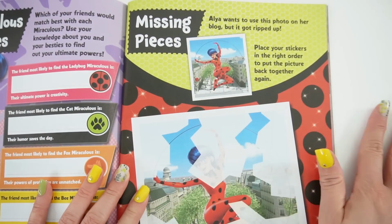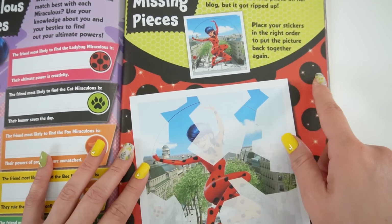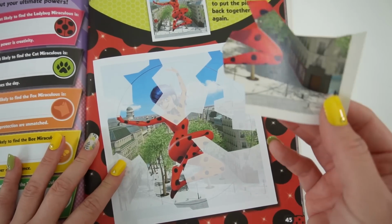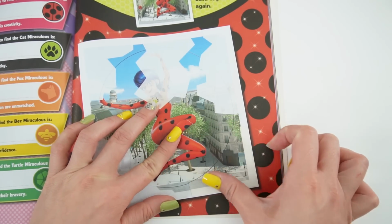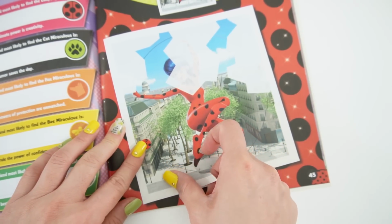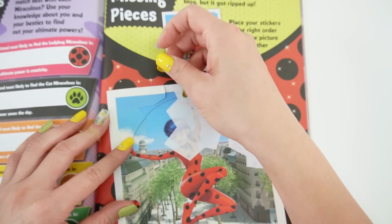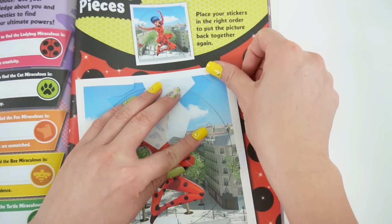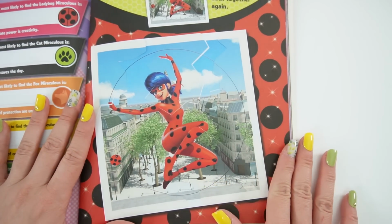So this is a missing pieces page. Aya wants to use this photo on her blog, but it got ripped up. Place your stickers in the right order to put the picture back together again. Here is the picture, and here are the torn up parts, and we need to put stickers on them. Here's our first piece. We have a knee. Here's our second piece. We have her yo-yo. Here's our next piece. This is a corner piece. Next piece, we have another corner. And here's our final piece with Ladybug. There we go, here's our picture.